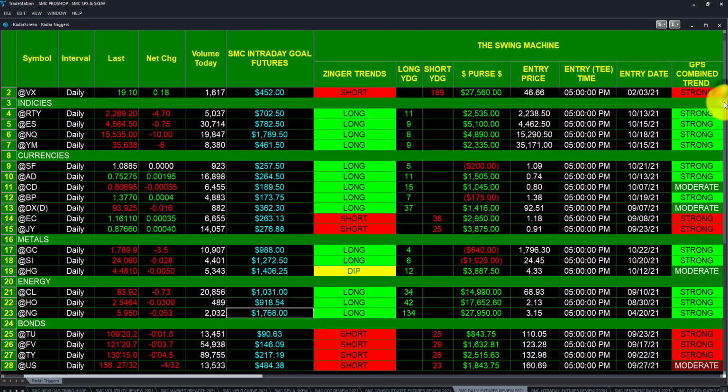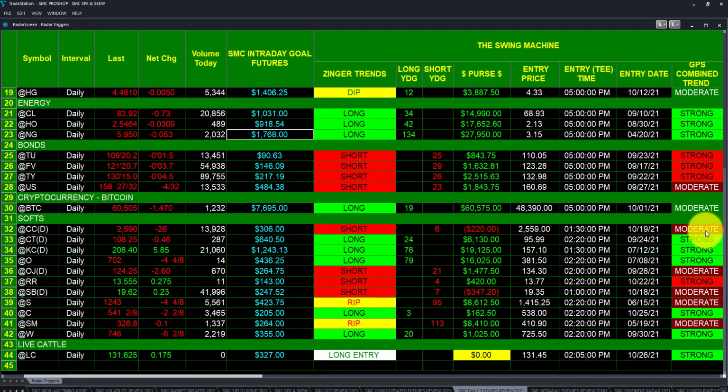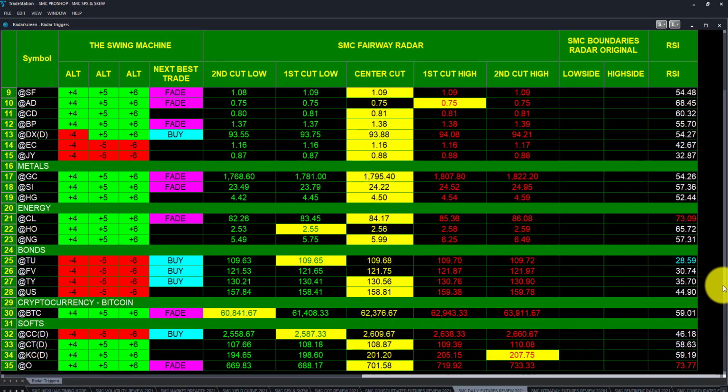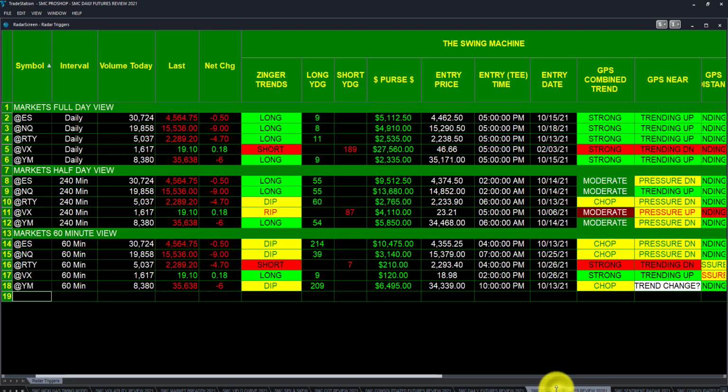So we're going to give you the trend through the eyes of Swing Machine on all these markets, and live cattle getting on its horse again. Over we go, and up we come. And there we have it. Still right in the middle of the river. Can we go higher? Yes, we can. But let's keep moving. Let's see what else we see.